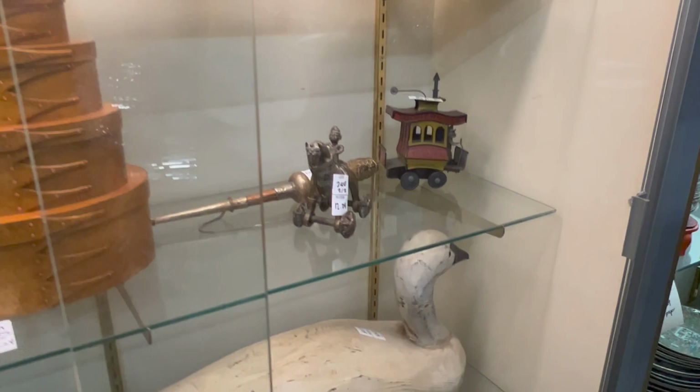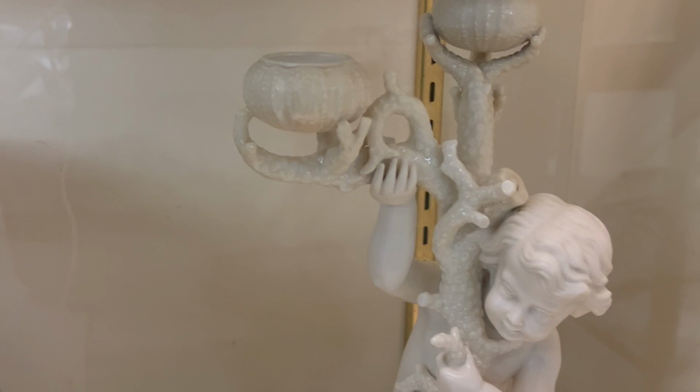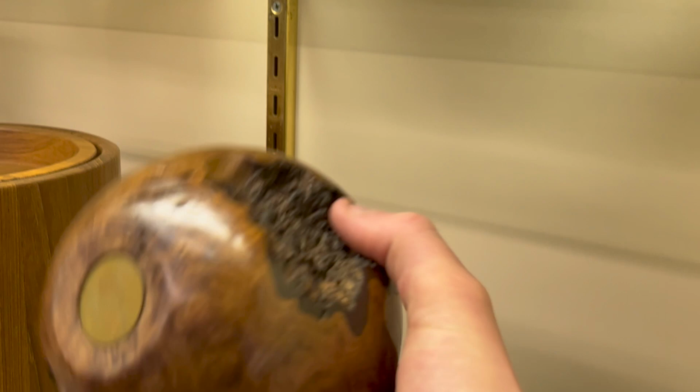Some stoneware. Great Balik candelabra, cherub candelabra there. Some more modern and artisan smalls. Some teak, great Hopsakwa vase, signed on the underside there.